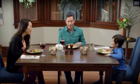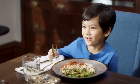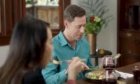Let the Suvie kitchen robot give you the time and gourmet healthy meals you deserve. The future is here. Join the Suvie dinner revolution today.